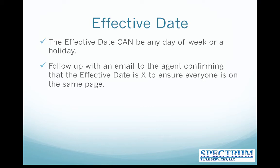Even if they don't respond, at least you have that documentation that you've sent that. And that will clear up if anybody is second guessing what the date is, or if somebody thinks it's the day after you think it is. So that way everybody's on the same page.